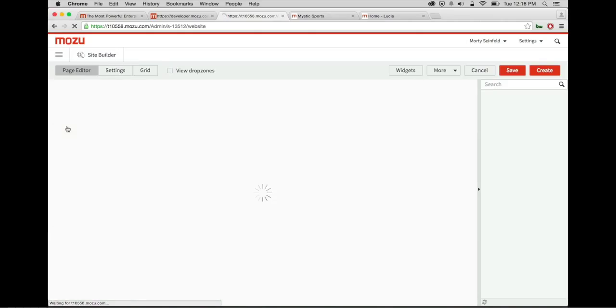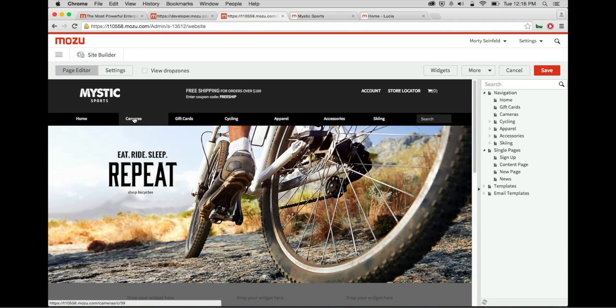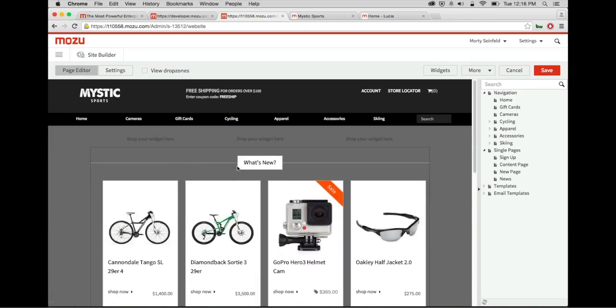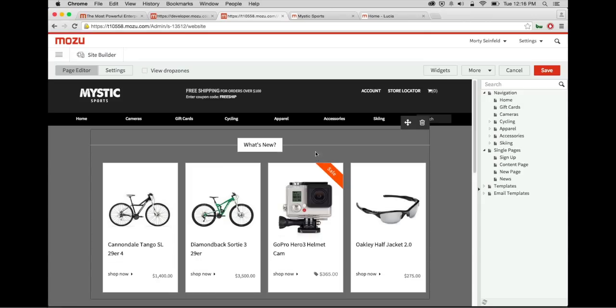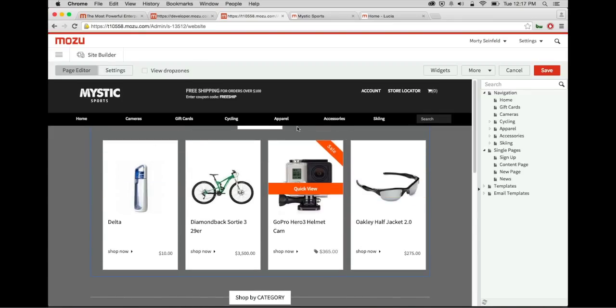But going into edit them, I want to show off our editing experience here. So this is the Mystic Sports homepage. And coming down here, I'm able to easily change the content of our sites. Now you see, this is what we call a widget. And widgets, like I said before, are the drag and droppable functionality. But you can easily add more, change them quickly. So if I have some water bottles that I need to move and they're stacking up in my inventory, I can easily change my featured product, remove one, add another, save that, and just like that, I have a new featured product.